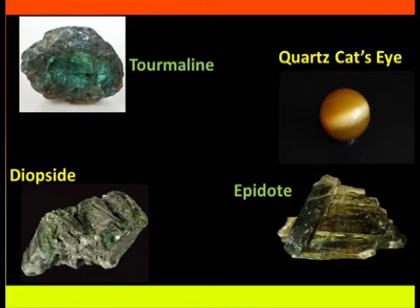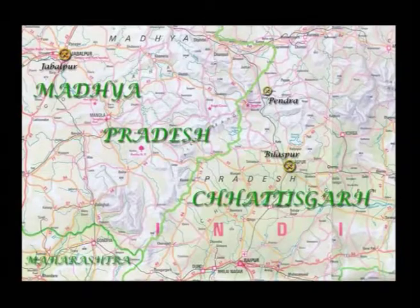Other gemstones that are available here are tourmaline, quartz, calcite, diopside, beryl, epidote, etc. Madhya Pradesh or Chhattisgarh. In Madhya Pradesh and Chhattisgarh, a large number of new deposits are available and these states are becoming one of the potent suppliers of gemstones.